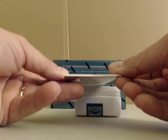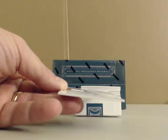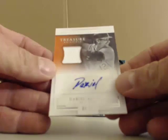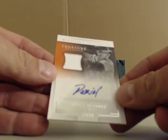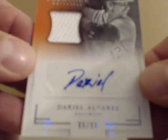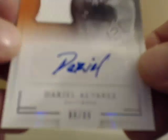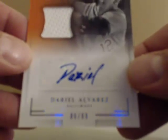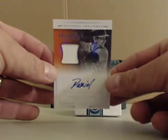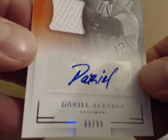And a little high number action. This one goes out to Ryan's Cards. Numbered 89 of 99. Dariel Alvarez, Baltimore, little jersey on. Focus sometimes and sometimes you don't. You're supposed to autofocus, camera. Autofocus. There you go. 89 of 99.